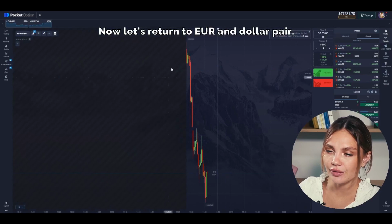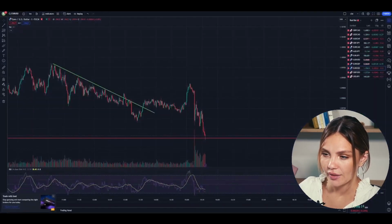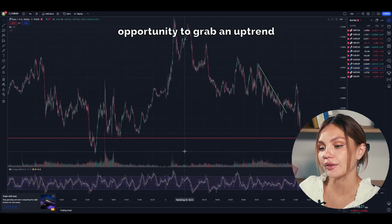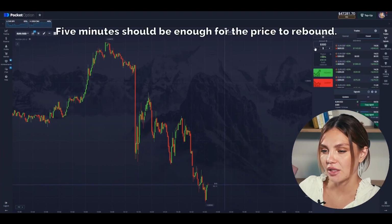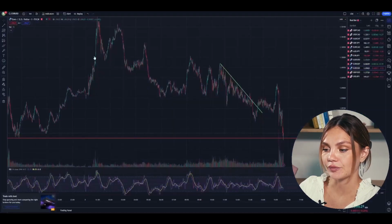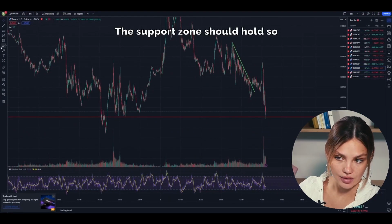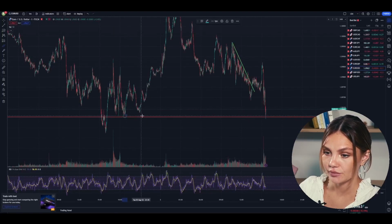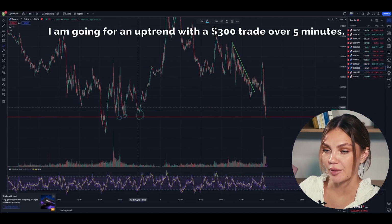Now let's return to the Euro and dollar pair. It's a rather pleasant situation and I believe it's a good opportunity to grab an uptrend, but time flexibility is required. 5 minutes should be enough for the price to rebound. The support zone should hold, so let's prepare to initiate the trade. I am going for an uptrend with a $300 trade over 5 minutes.